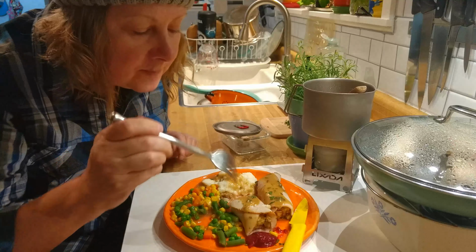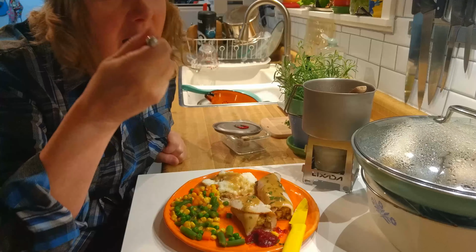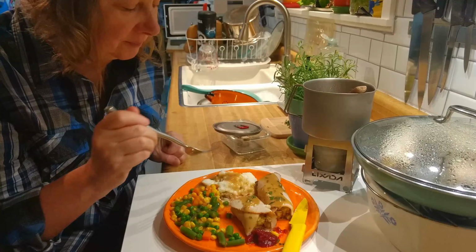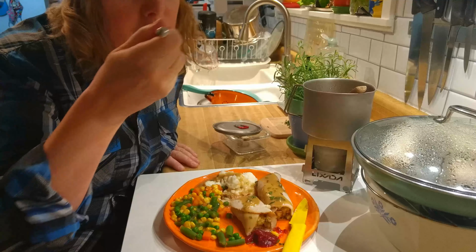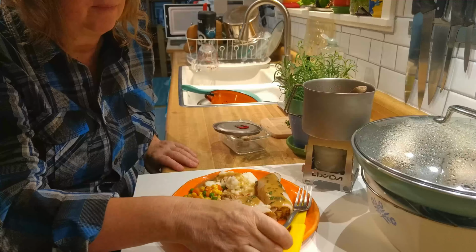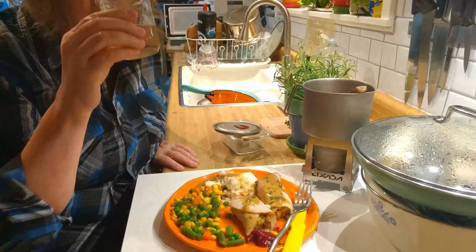Veggies. Cranberry sauce. Mashed potatoes and gravy. With a little bit of white wine. Cheers.